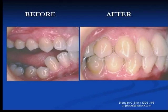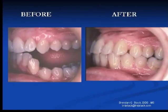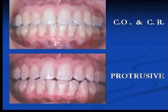This is the before and after, and it probably took about 18 months to go from the before picture on your left to the after picture on your right. This is the right side. This is the left side showing her when we started, stage 2, and centric occlusion on the right side. And again, I want to emphasize this only took 5 arch wires and approximately 18 months in time. This is centric occlusion on the top photo in both centric occlusion and centric relation. And this is the protrusive excursion on the bottom slide.